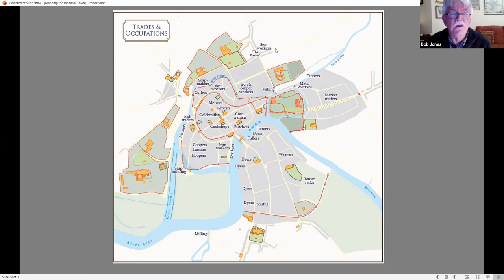So you've got all these industries shown, either from archaeological or documentary sources. It's incomplete. It's not the be all and end all, but it certainly gives you an idea of how busy the medieval town was, certainly the town in 1480.